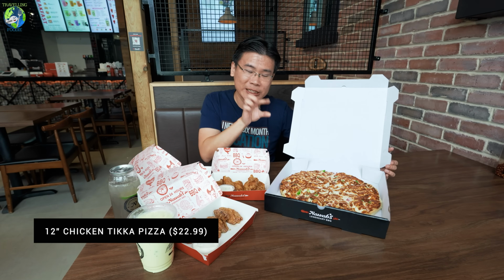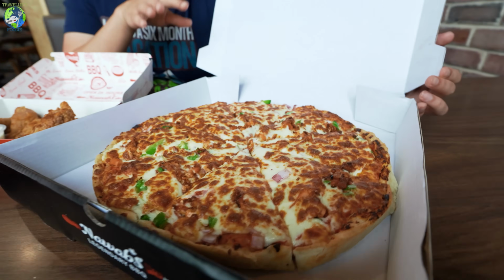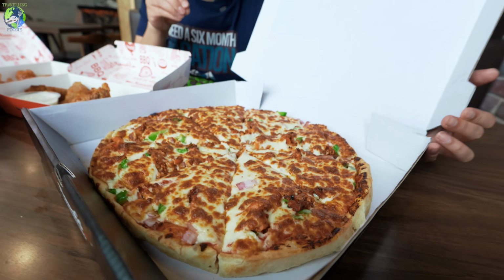So their pizza, they have Indian fusion. So this here is a chicken tikka pizza. It's kind of interesting. It looks kind of like a deep dish. It's very much thicker, and then there's a lot of cheese as well. And then there's some veggies like onions, green pepper, and there's cilantro as well.